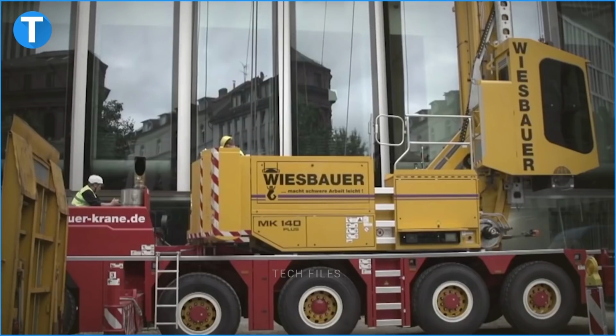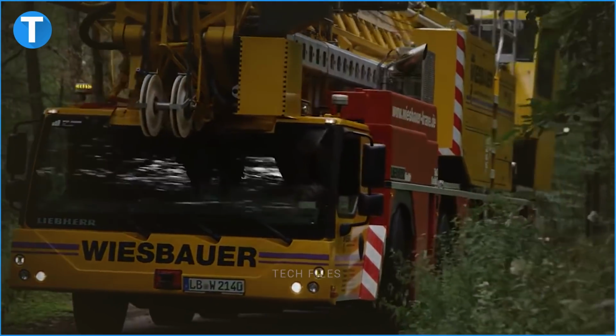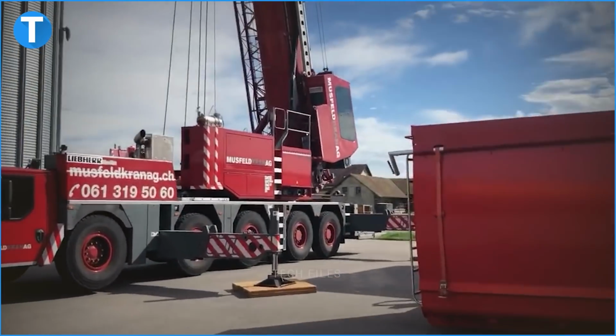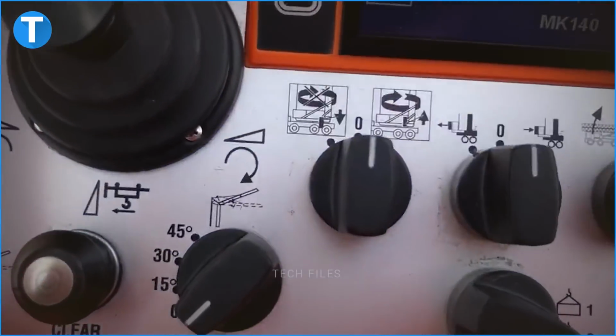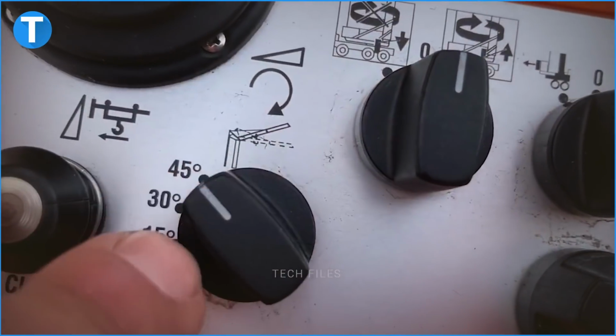The MK140's braking system includes service brakes working on all of its wheels, a sustained action brake, and disc brakes working on all of its axles. The braking system also includes a spring-loaded handbrake working on the wheels of axles 2 to 5 and an anti-lock braking device. This comprehensive braking system plays a major role in keeping the operator and other present site workers safe.